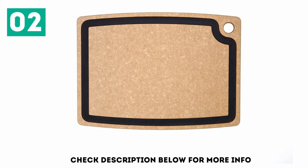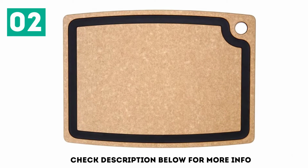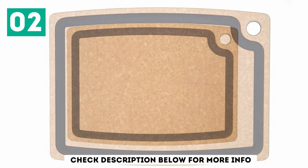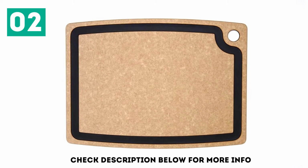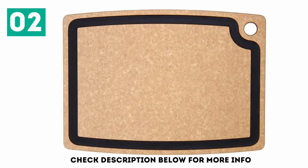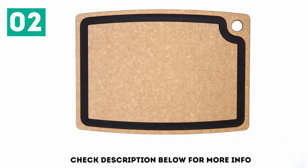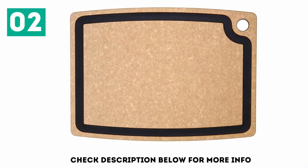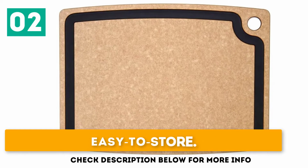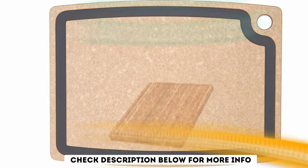The Epicurean is lightweight, easy to store, and dishwasher safe. The composite board is made up of wood fibers and resins pressed together under extreme pressure. Its non-porous surface didn't absorb any liquid during our tests, and it resisted beet juice stains admirably. While the Epicurean is on the expensive side, it didn't warp at all in the dishwasher, and it barely scratched during use. Catches all excessive juice. Easy to store. Reversible, can be used on both sides.